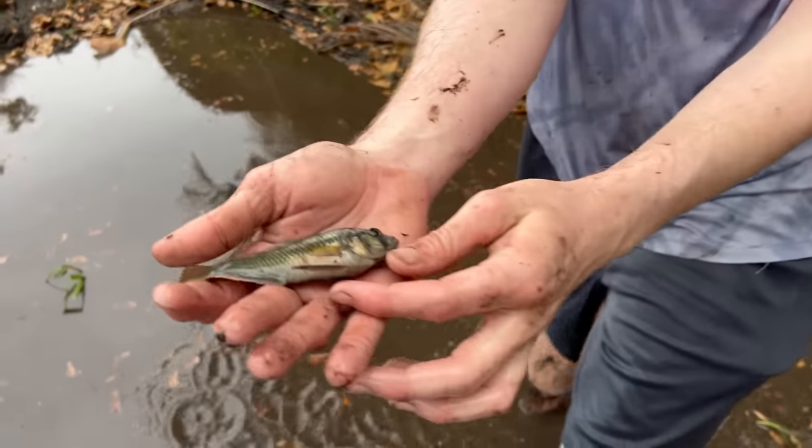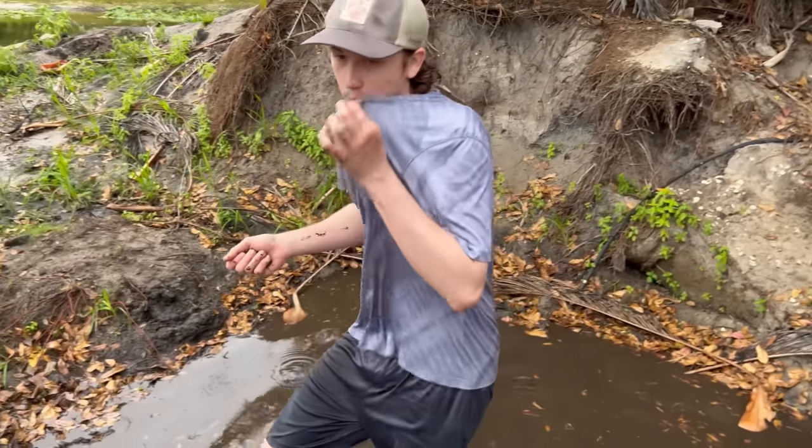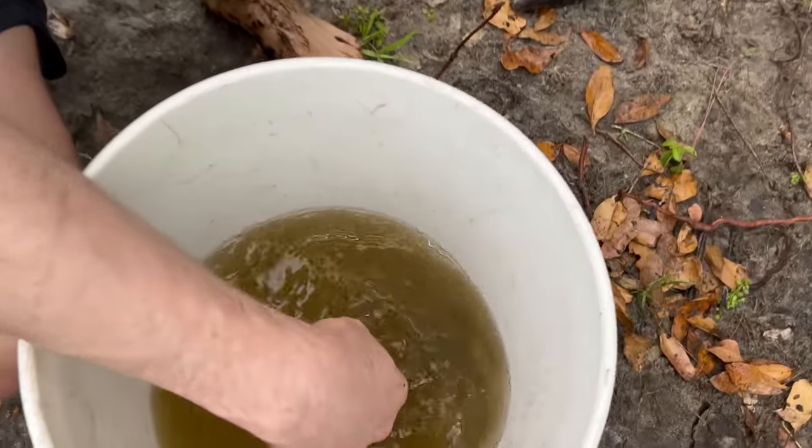I don't know what they're called. Comment down below. This one's a lot like... Washed out. I don't want to say it, but ugly. Yeah. Than the other ones we caught. That's probably because he's stressed out from being in here. We got two keepers already. These are literally fish that we're going to take home.